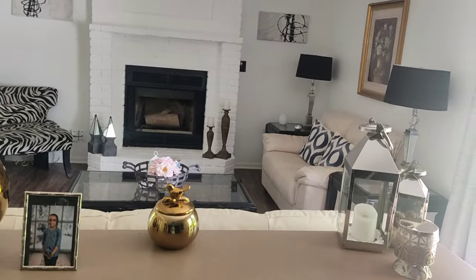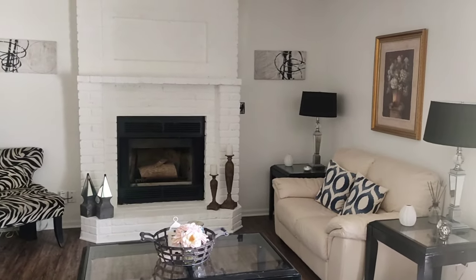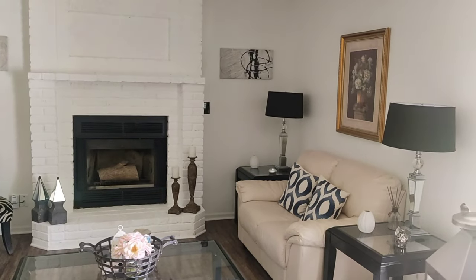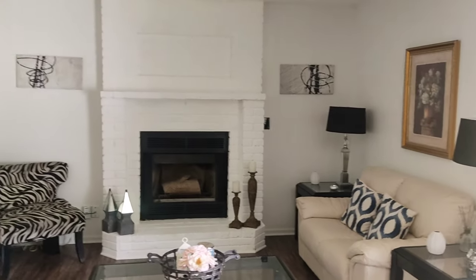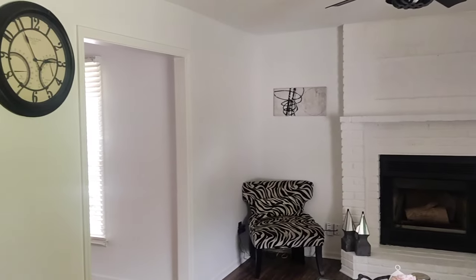So yeah, that's it for this room. I think that you can have nice things and be able to do nice decor, be able to decorate to your liking without breaking the bank too much.